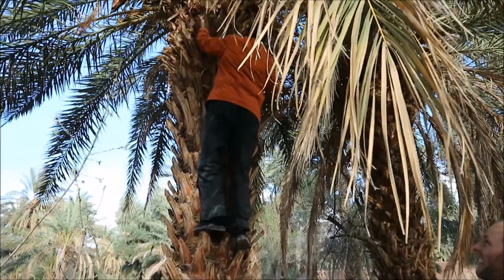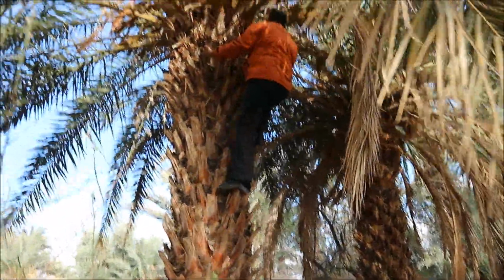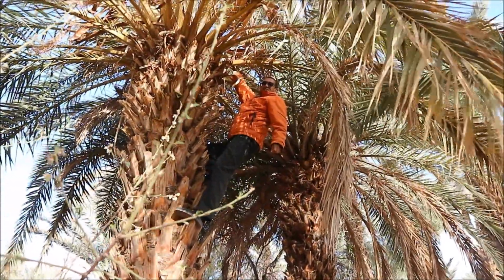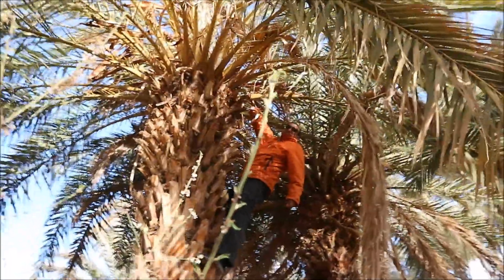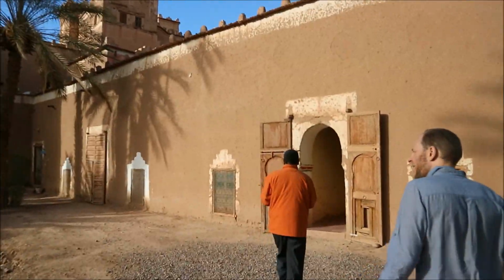This is our tour guide, just climbing the date tree. We're supposed to be on a Kasbah tour, but here we are. That's how you know if it's a male or female. So this one's male because it's got the little pollen things in there.